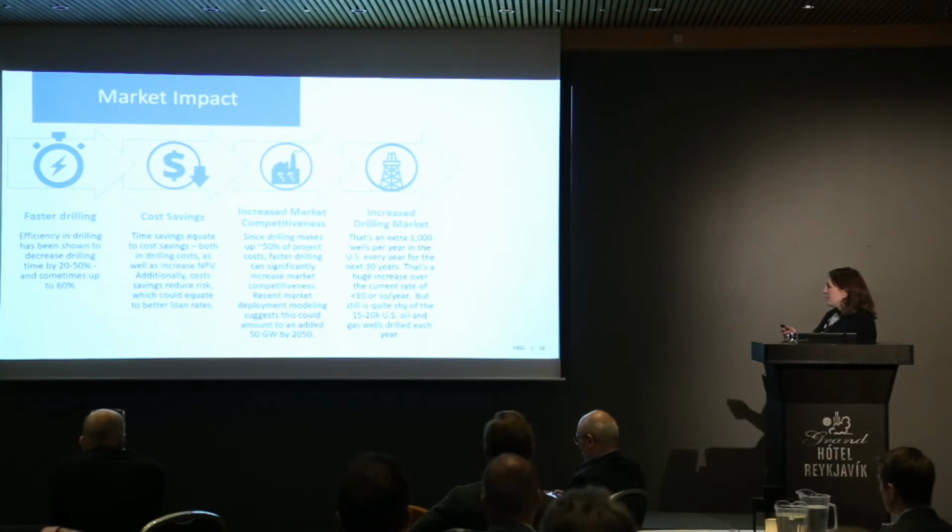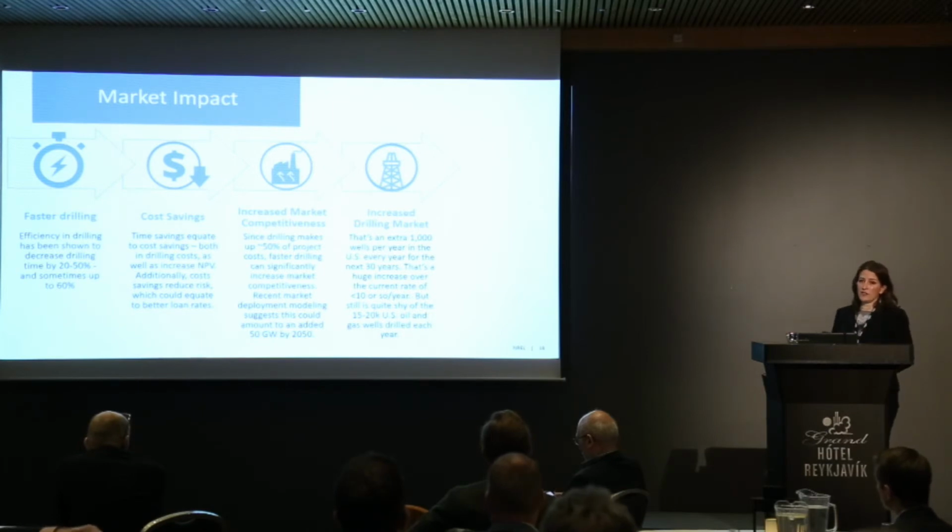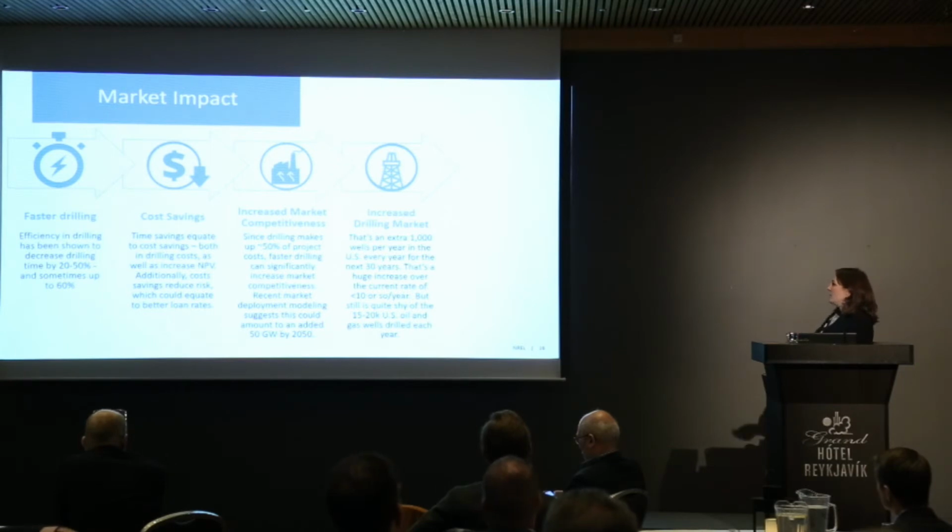What does this mean in terms of the drilling market? Well, this 50 gigawatts per year by 2050 is an extra 1,000 wells per year in the US for the next 30 years. And that's a significant increase if we're drilling currently 1 to 2, 3 wells per year. So it's a huge increase over the current rate, but it's still shy of the 15 to 20,000 US oil and gas wells that are drilled each year.